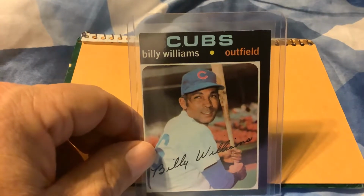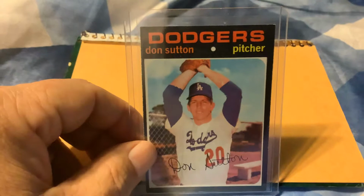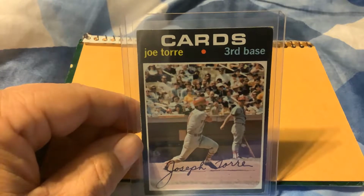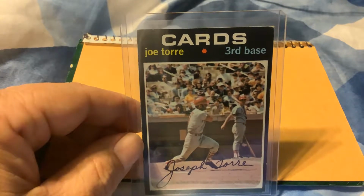Billy Williams, miscut. Don Sutton. Joe Torre. And this year he would go on to be MVP.